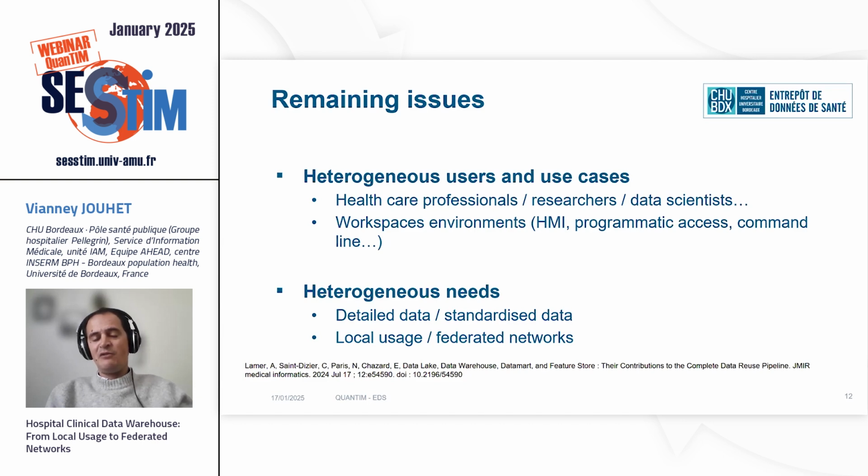different workspaces. For instance, human-machine interaction for healthcare professionals, so that they can query the data and navigate within them. Programmatic access or command line execution for researchers or data scientists, which is really different in the way you will query and access the data. And also there are heterogeneous needs. For instance, when you are on a local usage, you will want to have detailed data that are really similar to the data you will have in the information system, so that the healthcare professional will be able to query them easily because they will query what they know.